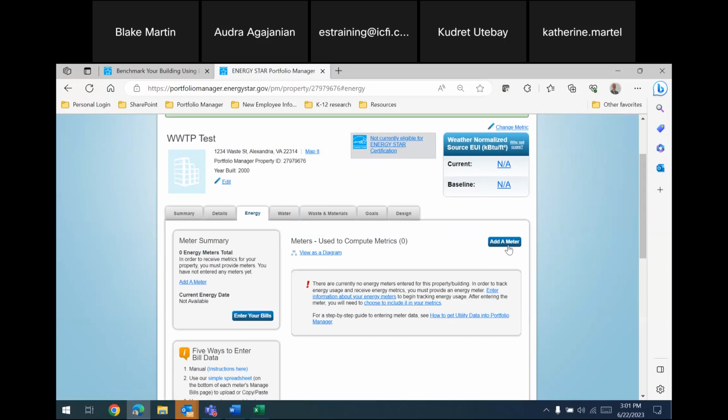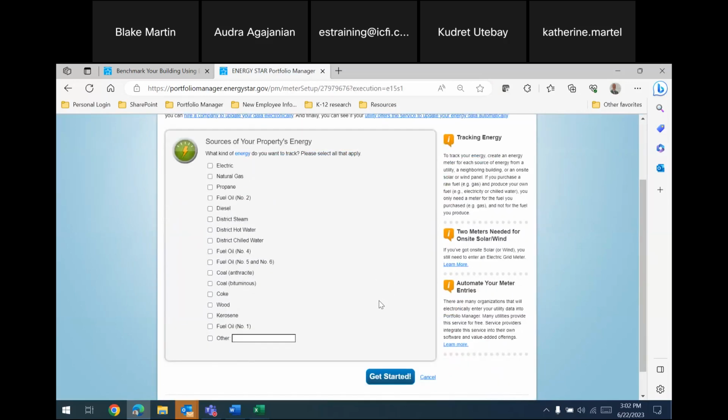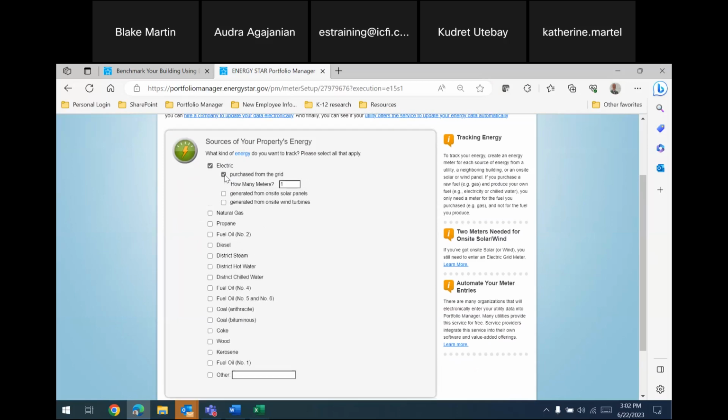So for the first step, we'll be adding a meter, very similar to how we did with the flow meter. In this, the first step will be to identify your property's energy sources. You can select as many of these as apply to your facility. For this example, we're just going to go ahead and select electric, and we'll select purchase from the grid, and we'll keep it at 1 meter just for the sake of simplicity again.